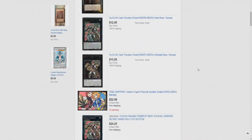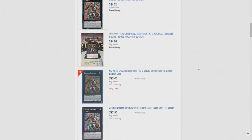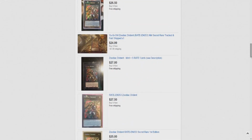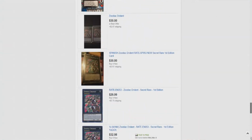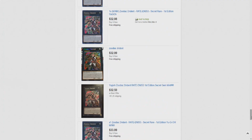Next we have Zodiac Trident. Yeah, I do like his name quite a bit. It's actually a pretty cool name, I'm not gonna lie. Lowest price for the Trident is about $24, $25. You can get some for about $30 over here, but it doesn't really exceed $30, at least what I've seen while looking at the price.